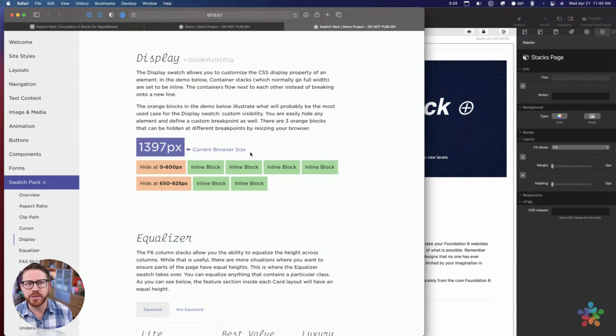This is probably going to be the display swatch. And if you notice here, I say custom visibility because that's what a lot of people are going to use this for. In this demo, I have this little box that currently displays your current web browser size. As you see here, there's a bunch of inline blocks. Now, as you know, these are actually containers, and by default, a container will take up the entire width of the page. However, that is something called display block. Okay, we're getting into CSS terms. A block tells an element to go full width, to expand as far out as you can.